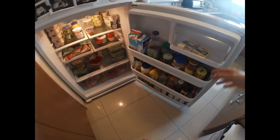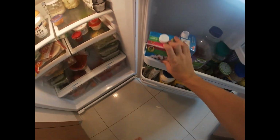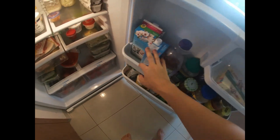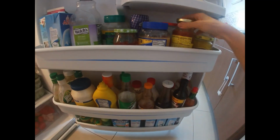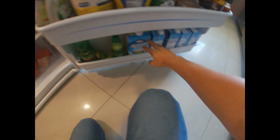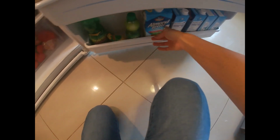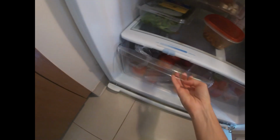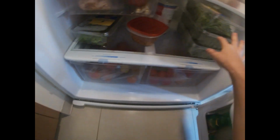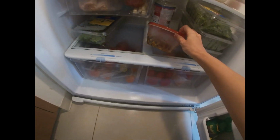Welcome to the fridge. Almond milk I like for my smoothies, Logan's juice, his milk. We keep butter in here. Down here is sauces. And then down here is extra milk and lemon juice and lime juice. We've got vegetables, fruit, lots of spinach. This is leftovers.